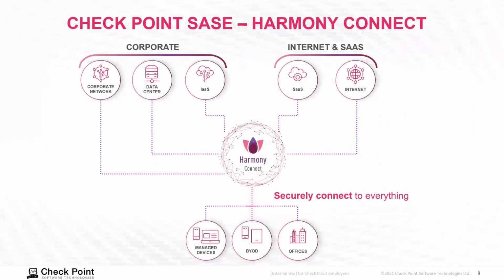Okay, so Checkpoint SASE Harmony Connect consists of two different components. On the left-hand side is our corporate access capabilities. On the right-hand side is our internet and SaaS access features. So we're going to start with our corporate access capabilities. When I'm saying corporate access, that would align to, for instance, a remote user connecting to an application, a server, or infrastructure from their house, from a Starbucks, or from a branch office.